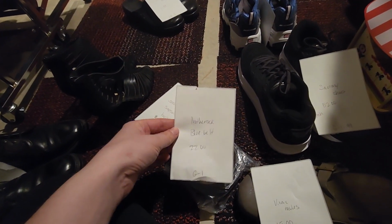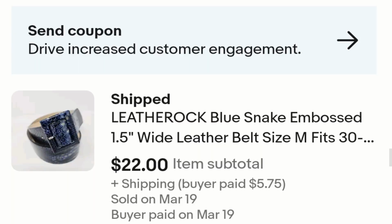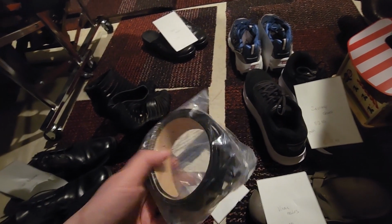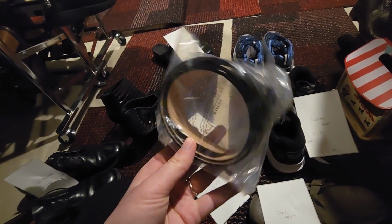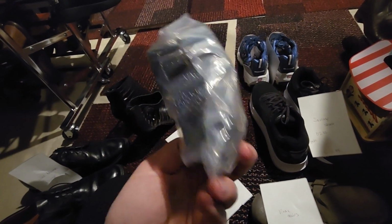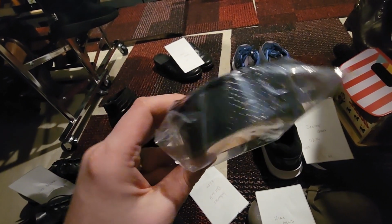All right. This belt is a leather rock belt. It sold for $22, and I got it at Goodwill for around a... So Leather Rock is actually a super great brand to pick up. This one just took a while. I think I did delist, relist, but it is so nice.